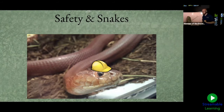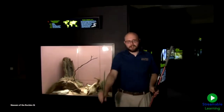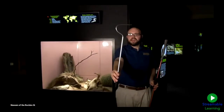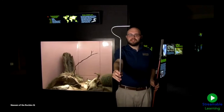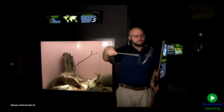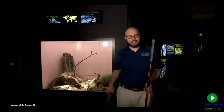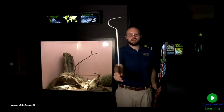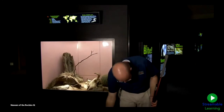I always have a tool in my hands, and one of my most commonly used tools are the great snake hooks. So we have various size snake hooks. They are these tiny little things. They are a metal rod with a curved end. It is not sharp in the end. It's just kind of hooked a little bit. And this allows me to have some distance in between my hand and the snake and just scoop the body up very gently and put it down. We have snake hooks that are this small that we use for things like the green tree python, just to be safe.